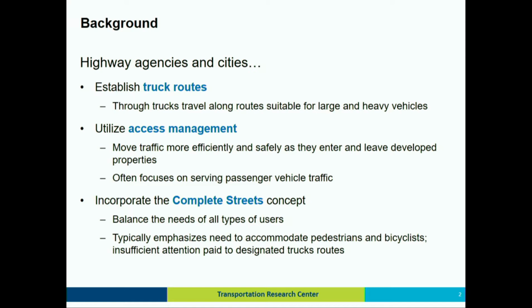Agencies are always also implementing access management treatments to facilitate more efficient and safe movement of vehicles along the roadway, and this is also good for trucks. It's just that certain access management treatments may be more problematic for trucks than others.